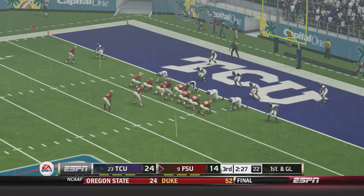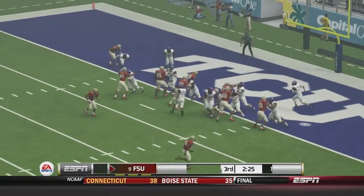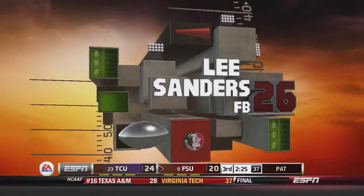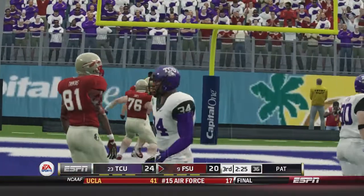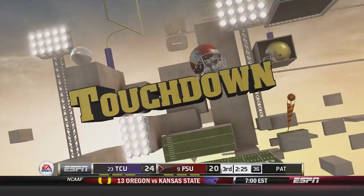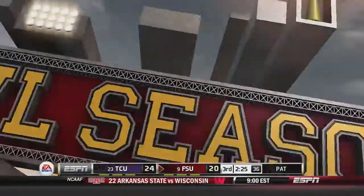2 tight end set. I formation. This time Cannon is the man in the backfield, but they're just going to hand it right to their fullback, Lee Sanders. Basically walks in from about 3 yards out. Nobody touched him, and the Florida State Seminoles have come within three.